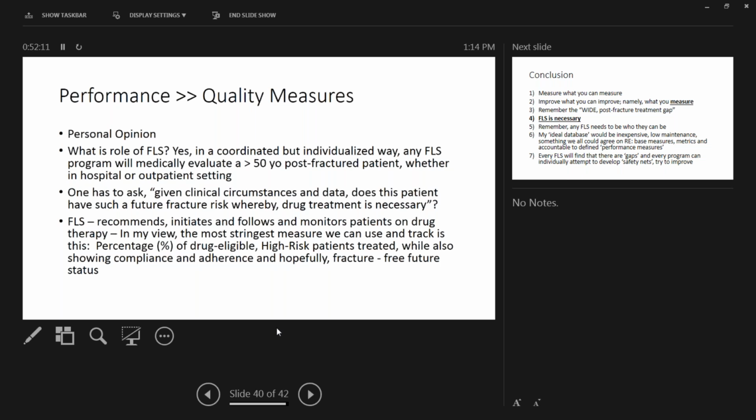What's really, really hard with FLS is to show, and we'd like to show it now, that we clearly reduce fracture. Methodologically, epidemiologically, statistically, that kind of stuff I really need help with, and we've not been able to really show that yet. That would be a very difficult thing, but I think over time we're going to have to do that. Again, the FLS is a coordinated, individualized pathway to medically evaluate a post-fracture patient, whether in the hospital or in the outpatient setting.